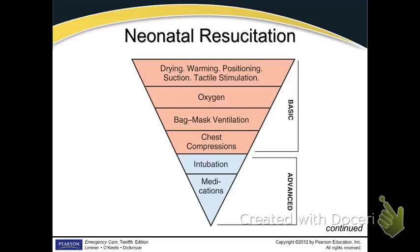So we were talking about neonatal resuscitation. We talked about the reasons why you might need to do it or might need to expect to do it. You usually won't have to get to the point. They show it in this triangle because the top is obviously what it starts with. Drying them, warming them, simulation of like flicking the feet, rubbing the back, things like that. You want to rub their body to try to get the blood flowing, get them annoyed enough so that they breathe. Because when they breathe and they cry, that's what you want. Because that shows that they're breathing well.